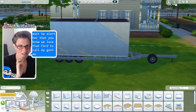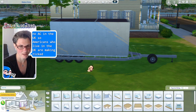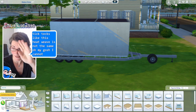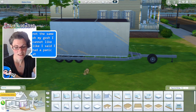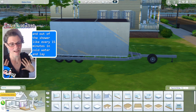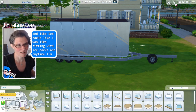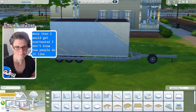We also have no AC in the UK, so Americans who live in the UK are making TikToks like this. Heat wave is not the same. Oh my gosh. I cannot. Like I said, I had a panic attack. I was in and out of the shower every 15 minutes in cold water and with ice packs. I was sitting with ice packs, and anytime I moved, I would get overheated. I don't know how people do it. 23.4. Oh my gosh, it's 16.